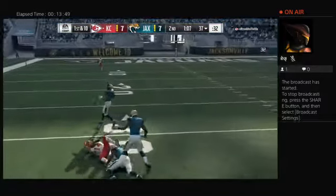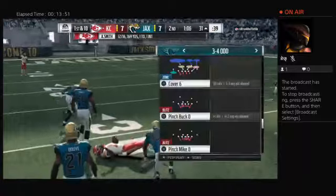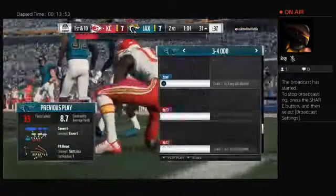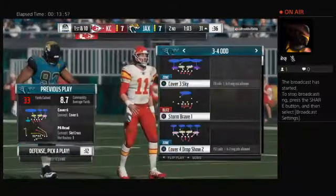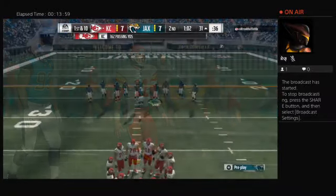And that's caught inside the 35. And he takes this one down all the way near the 30. A very nice pickup of 33 yards.